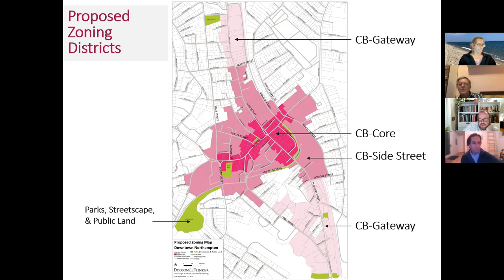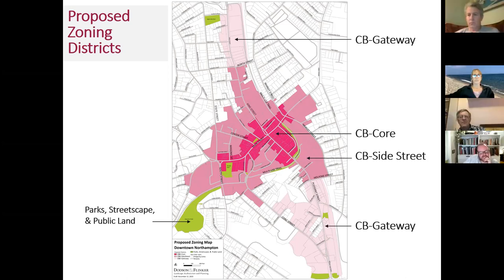Is some of the idea that the gateway zone or the side street zone could be more responsive or contextual, to make it less of a lift if you ever do want to do a rezoning? It's less of an abrupt issue, I guess, if you have a medium zone between URC and central business. Yeah. Right. Makes sense.